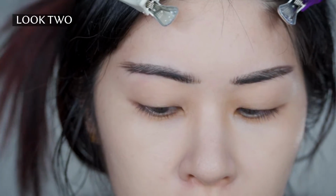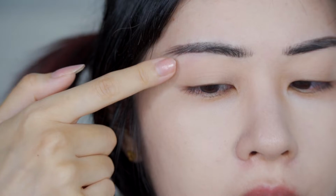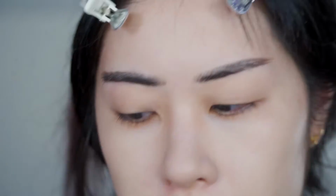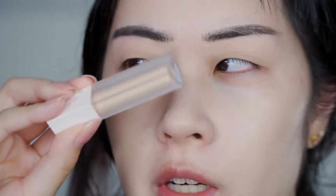Hi everyone, I'm back to do look number 2. Now, I don't know why, but I have a red rash right up here. It is somewhat covered up by the eye primer I'm using today, which is the Rare Beauty eye primer you see here.